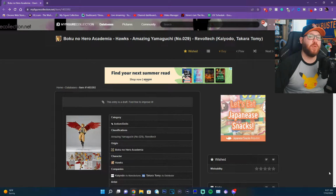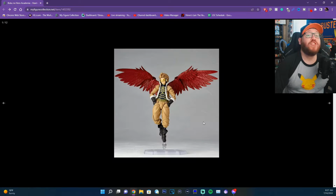He sent me the pictures on Twitter, but thankfully they're all up on this website as well. So my figure collection, this is where I get a good chunk of my news as well. So check that out. So first, here's the figure himself. This is the first picture that we see, and he looks cool.